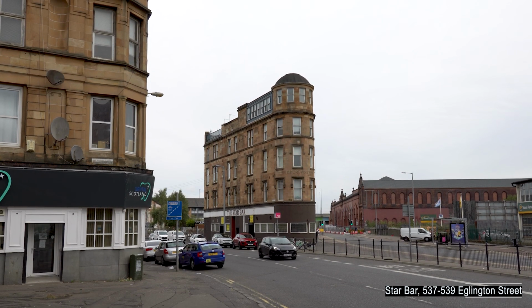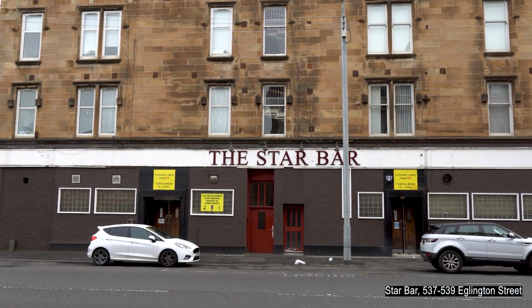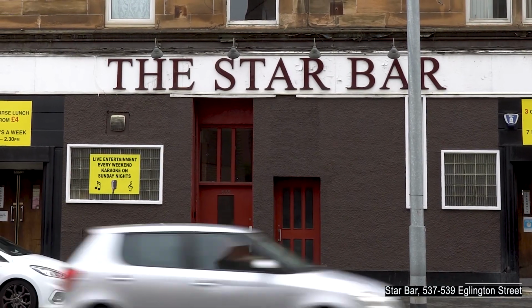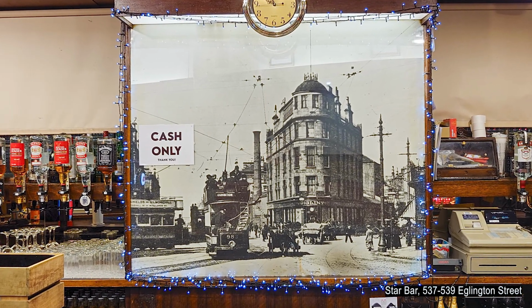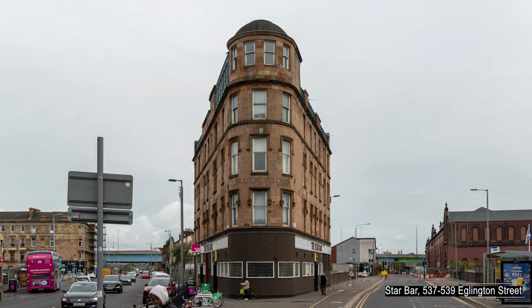Star Bar on Eglinton Street was recommended to me as an unspoilt, earthy Glasgow bar, so I headed for a glass of lemonade. It was as described, with a friendly atmosphere, and I was much taken by the large photo of the pub behind the bar, with a cash-only sign pinned to it. Cash is good. I attempted to replicate the photo the next day.